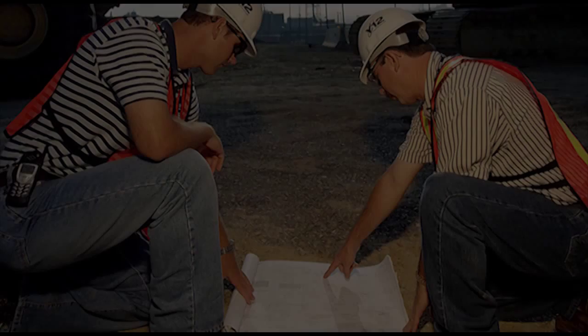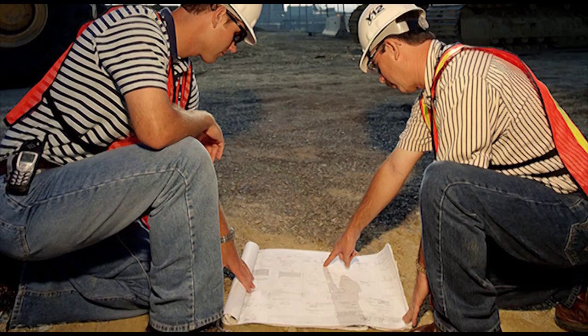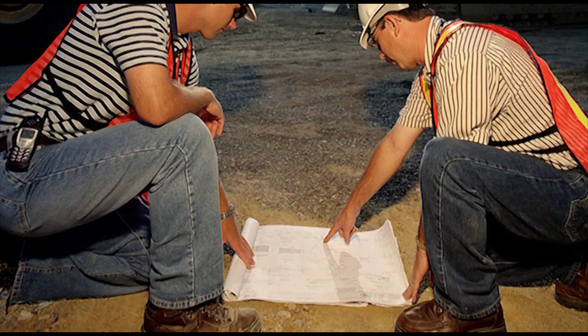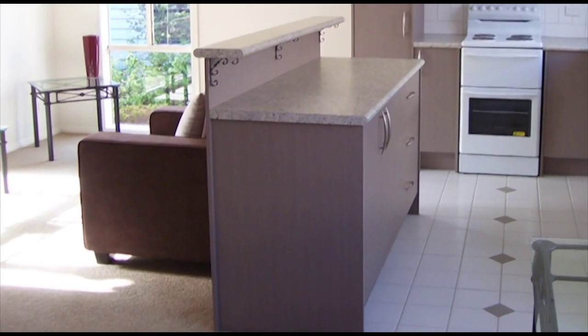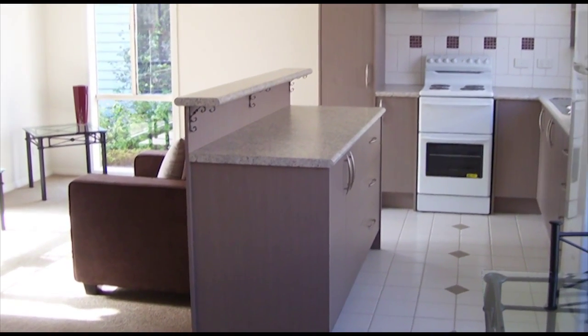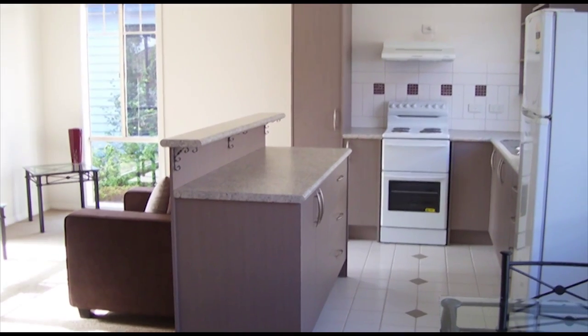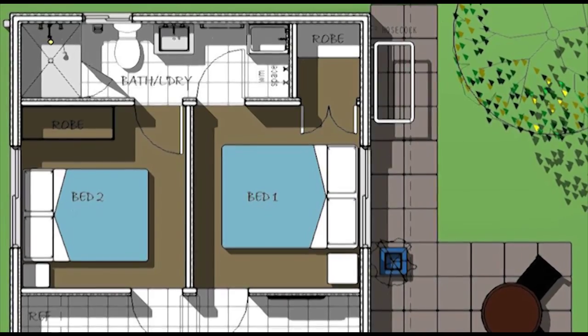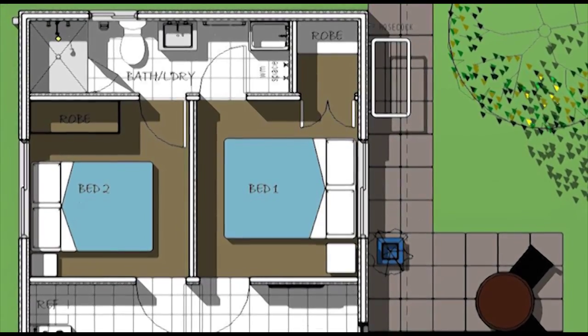The fourth step in the process is that we will construction manage the granny flat for you. You don't have to worry about it. We'll let you know as each stage gets completed. For example, the end of the foundation stage, the fix out stage, the lock up stage, etc., and final completion. We will notify you and we will update photos on the website for you. The fifth and final stage in the process is we will even find you a tenant.